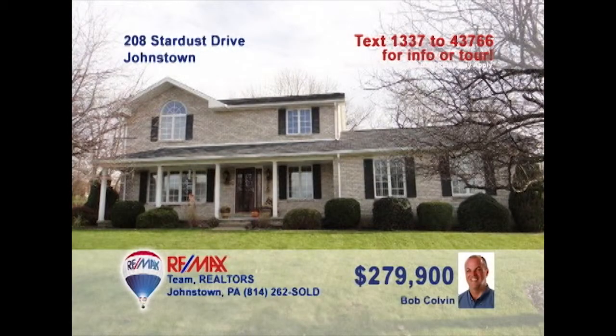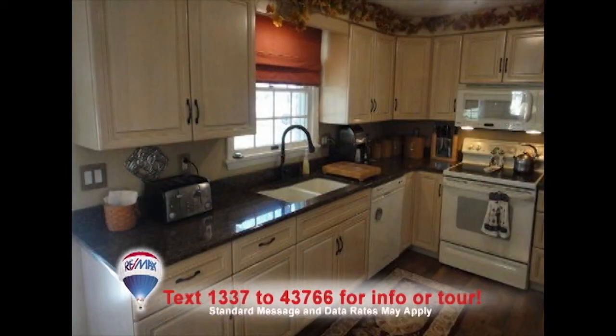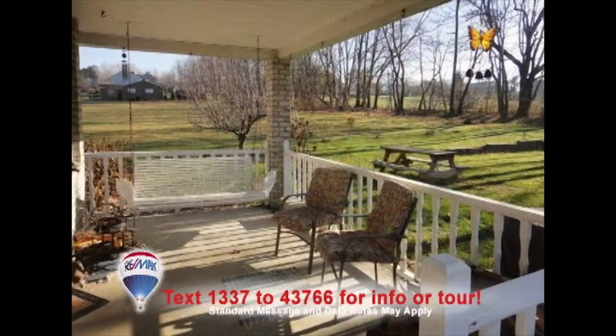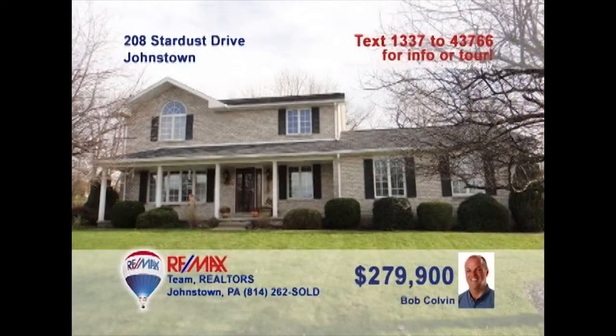Richland Township is where you'll find this three-bedroom colonial presented by listing specialist Bob Colvin. Relax with friends by the wood-burning fireplace in the family room. The kitchen features blonde oak cabinetry and granite counters. You're just steps away from the dining area with access to the covered patio where you're sure to enjoy the gorgeous views. Beautiful decorative touches in the bedrooms and bathrooms too. Contact a buyer agent to see it all.